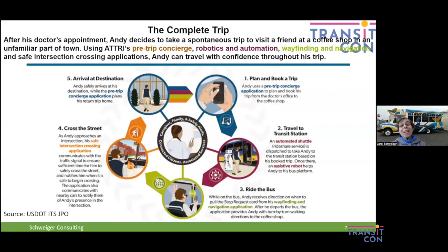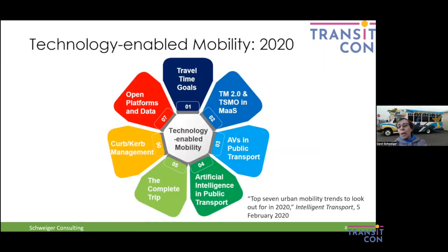They're trying to get to the first transit stop or station. Then they might get on the vehicle. And in this case, Andy happens to have a visual impairment and really needs to be alerted as to when he's getting close to the stop he's interested in. He's got to cross the street, and then he's using navigation to get to his final destination. So a lot of technology there.